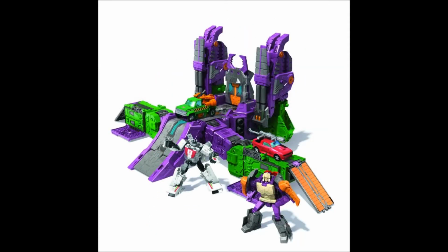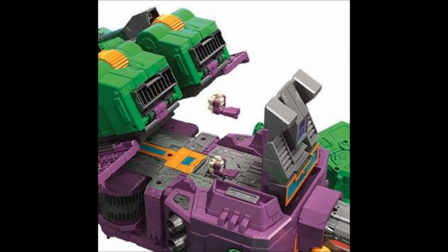Now, I will say, looking at this, the base looks a bit small, maybe. I don't know. It doesn't quite look as big as the Metroplex or Fortress Maximus. I guess I'll find out once I get the guy and set him up. But yeah, with the example bots like Wheeljack and Cliffjumper there, I don't know. He just doesn't look like he should be big enough. What do you guys think? Of course, we've got the Headmaster unit that goes in and controls the whole base. So, fun little play gimmick.